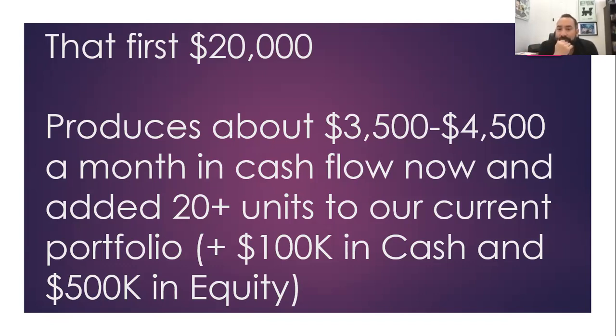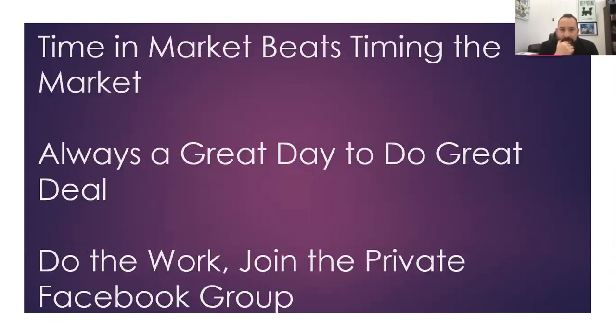Yeah, and that's obviously because we've actually lowered rates. I mean, just think about what rents are from 2002 when we started to today, right? Once you have fixed rate debt, it's all good. This is awesome. So again, the whole point of this is I want people to realize that time in the market beats timing the market.